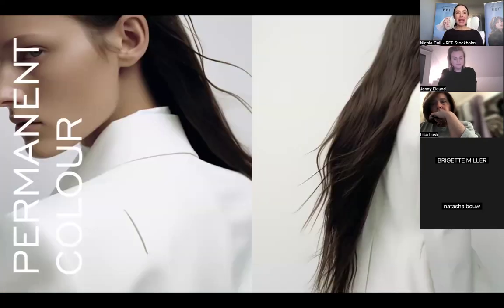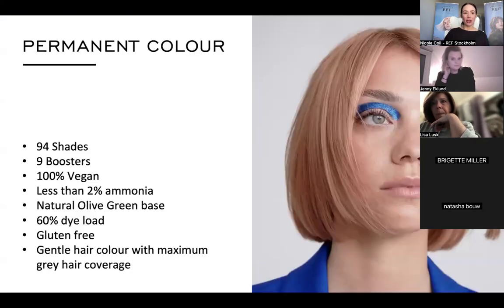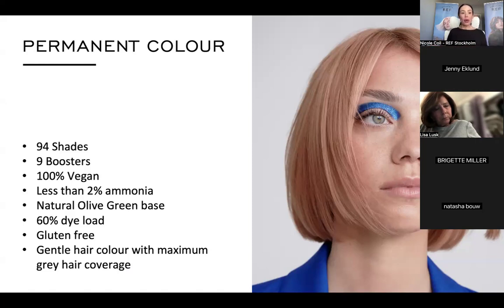So we're going to begin today by talking about our permanent color creams. Our permanent color creams come in a whole variety of shades. We have 94 shades plus 9 boosters. We are 100% vegan, very proud to be. We have less than 2% ammonia in our color as well. So we do have an ammonia-driven permanent color line.